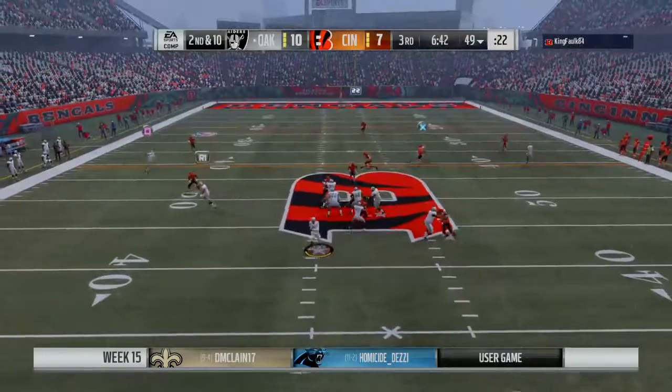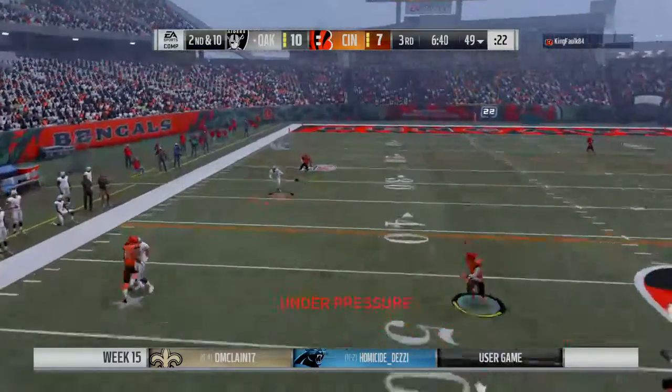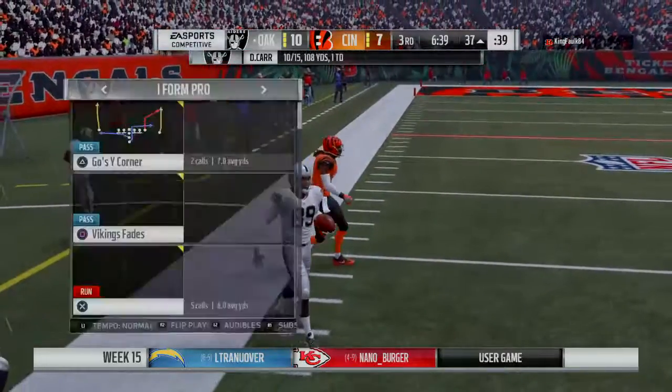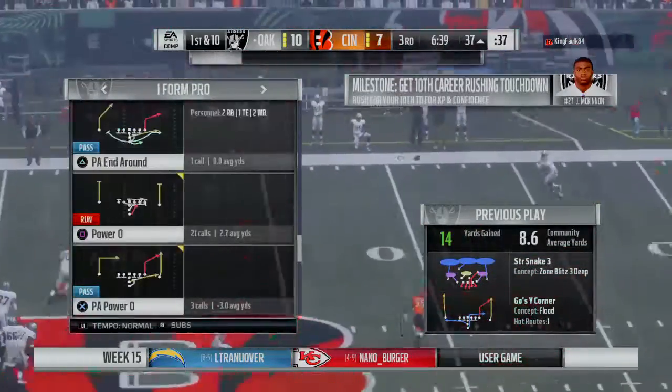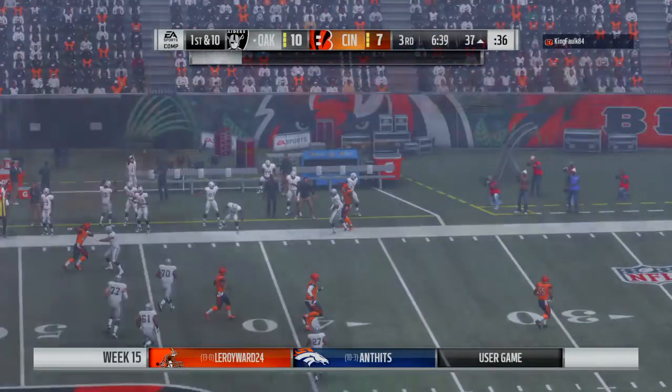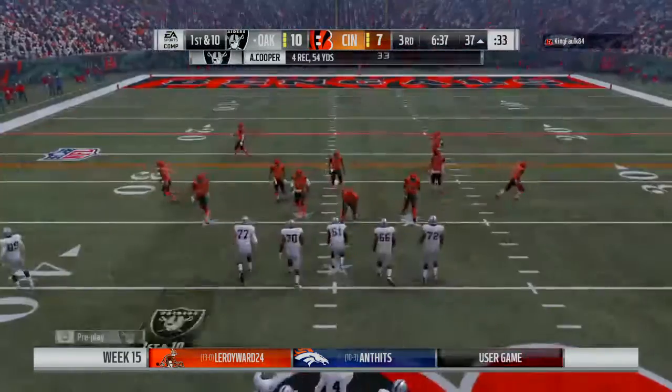Carr will try it again on second down. Buying time to his left. And he'll sling that one in there. Complete to Cooper on the comebacker. And he's going to be out of bounds, but able to take it inside the 40-yard line. A Raider first down as Carr finds Cooper.